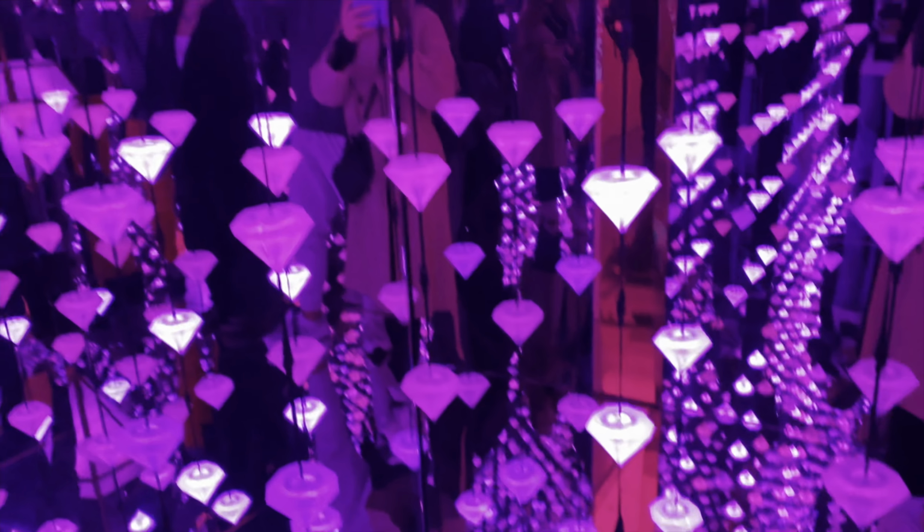The weather, I'll show you after. The weather's lovely today. I think it's the same as back home, but it's quite sunny here. Well, it's very sunny here, so it's a bit deceiving. So yeah, that's the plan for the day.